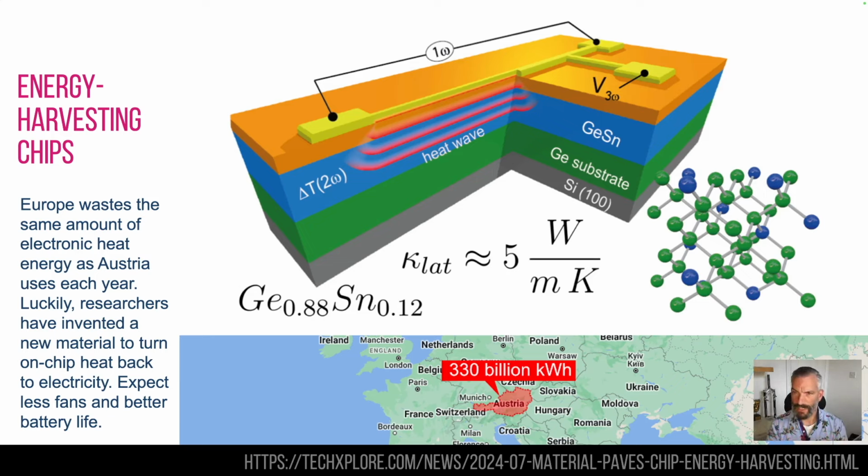I'm always interested in interesting ways of regenerating energy. Don't know why, it's just a thing I'm interested in. And this caught my eye. This is some new research, based on the fact that Europe basically generates the same amount of heat from its electronics, so TVs, servers, mobiles, computers, as Austria needs each year. So basically, it's a bonkers amount of energy.